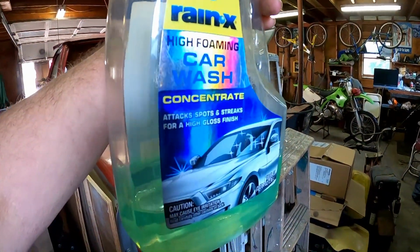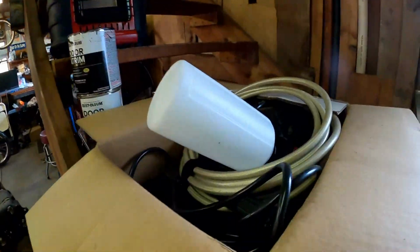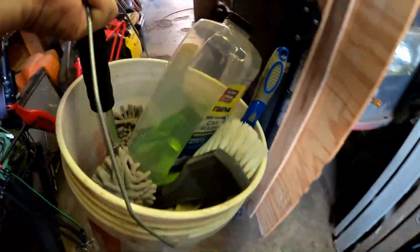Rain-X high foaming car wash. Oh, high foaming? Maybe in this? I might have to try. Might have to. You know what? I'm gonna go ahead and bring this out.